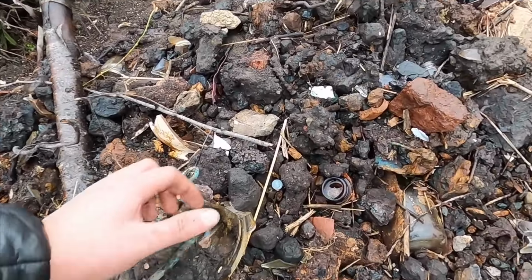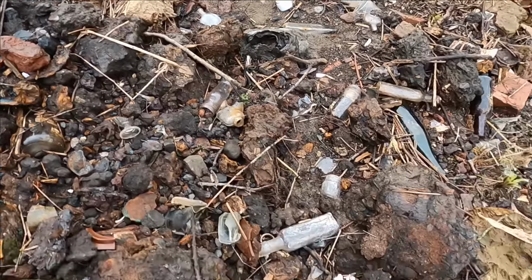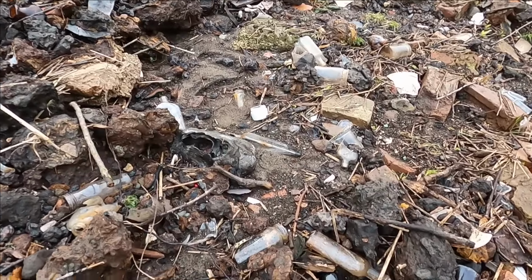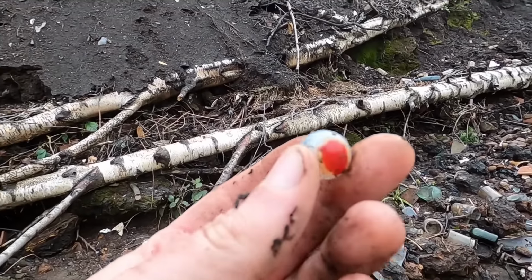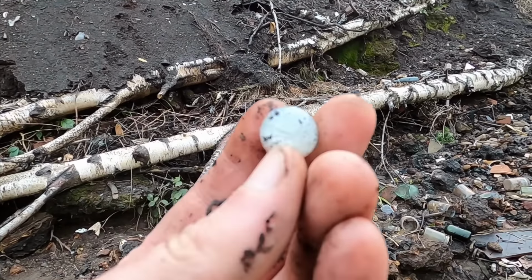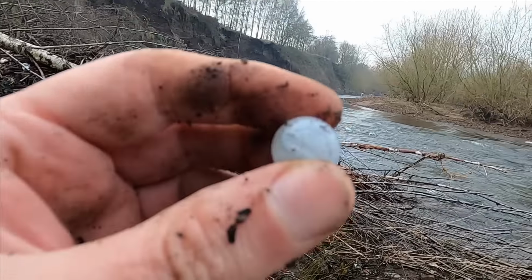Ooh, now that looks like quite a nice marble. Wow, these cold, clumsified fingers. That is quickly becoming one of my favourite made-up words. I will try not to overuse it. And yes, this is probably one of the top 5 prettiest marbles I've ever found.